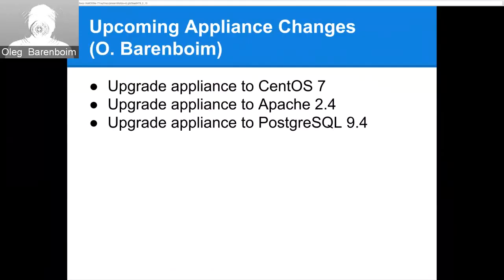The other one is we will be upgrading our appliance to use Apache 2.4. And finally, we're going to also upgrade Postgres to go from, I think we're currently on 9.1 or 9.2, to 9.4. So those are kind of the big changes happening. Not all of them will happen next sprint, but I think that the rebasing of the repo and the upgrade to Rails 4, those two, I'm assuming, will be merged in this next sprint in the next few weeks.